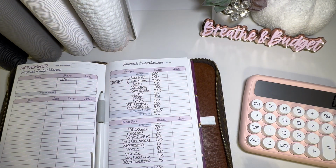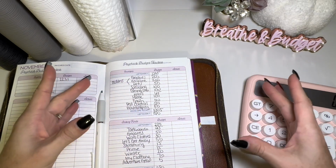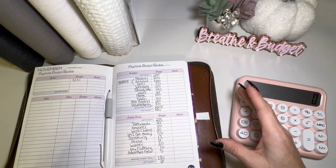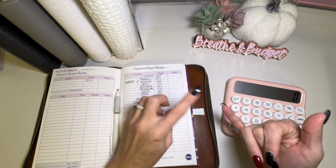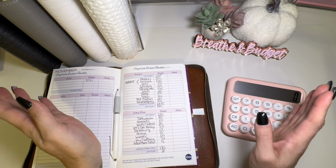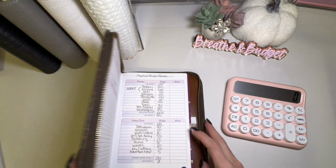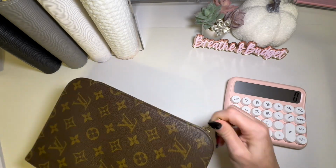So I do plan on trying to do an annual budget just to look at it at a glance. The reason I'm going to do that is because I want to make sure that different bills that are due throughout the year, whether it's car registration or annual memberships, or anything you would think of as an annual expense, I want to make sure that I am really preparing for those ahead of time.